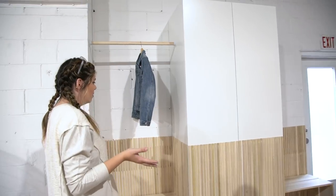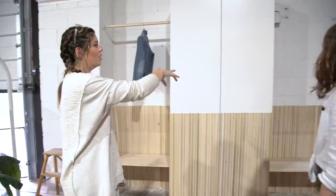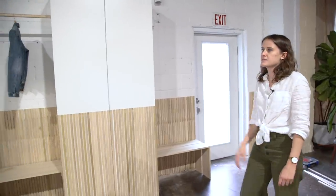Yeah, this is great. I think we're done most of the functional things. Oh, we still need hooks on that wall and a light's going there, but overall, getting very close.